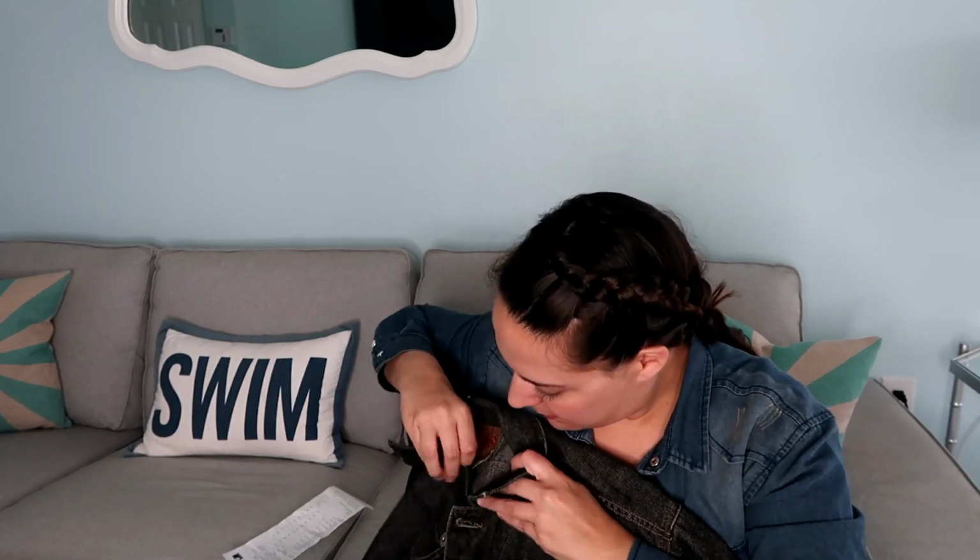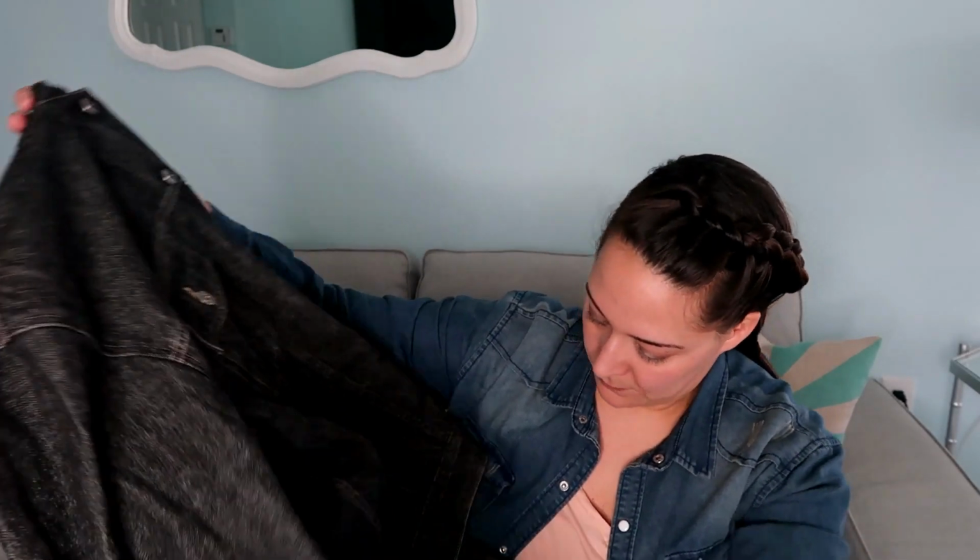I wish it did. One of the issues is that the button right here pulled out, and these buttons have a back that isn't a shank button or a regular button. It's on a metal plate, or else I would take the top button and just replace it with that. Somebody will be able to do that. I'm not the person who can do that. There's plenty of other buttons too, but so that's the front. The back has some stains I'll need to get out.